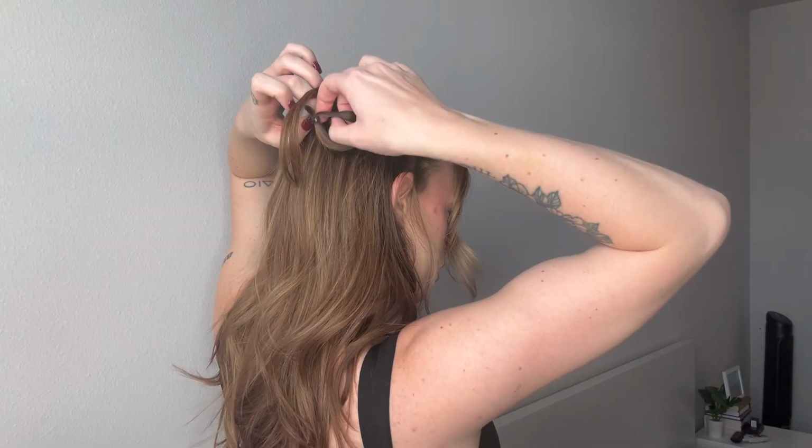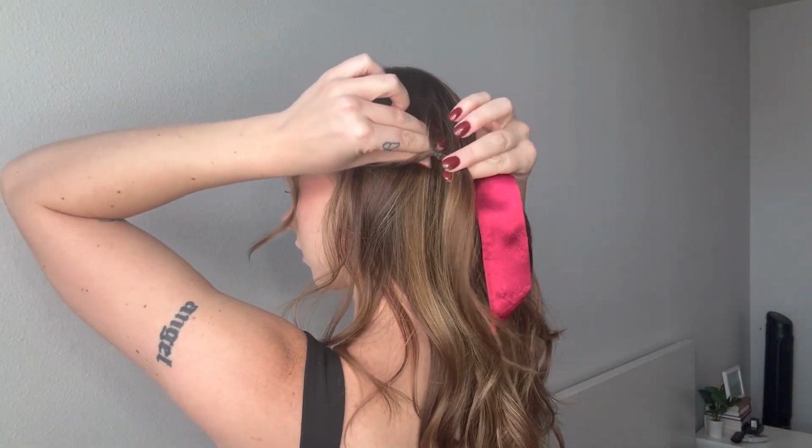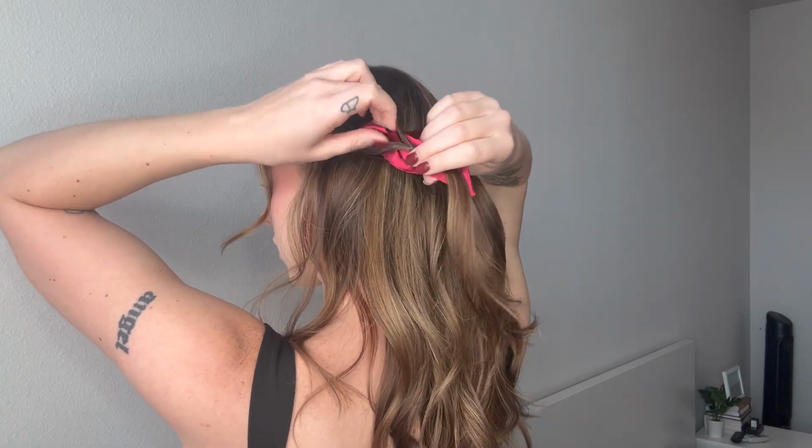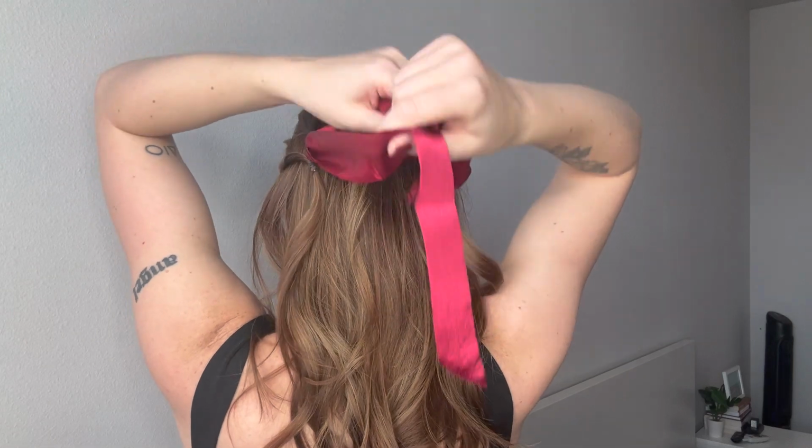Now I'm going to take a ribbon and I'm going to put it into that hole and then go to the other side and put it through that hole. So it's through both sides, and you're going to tie it together into a bow.